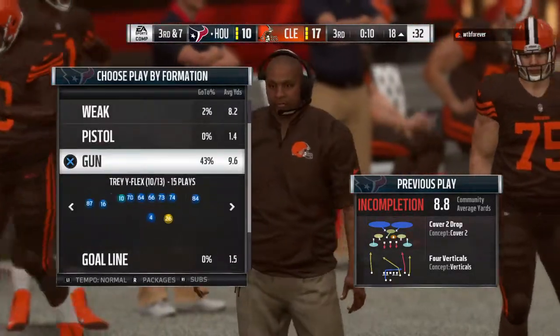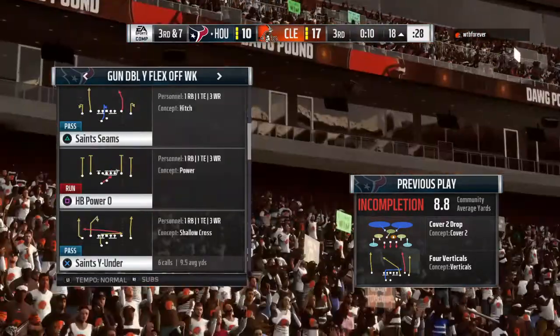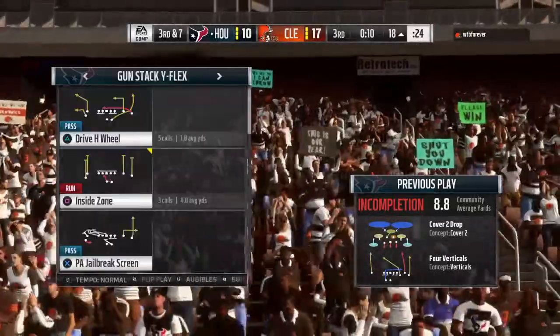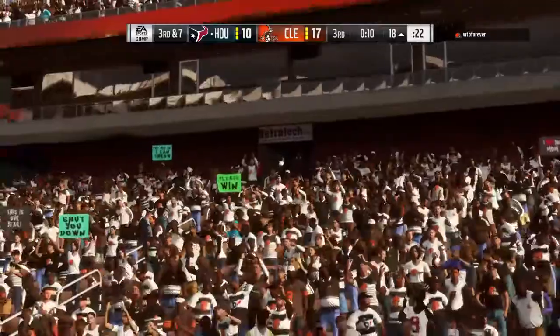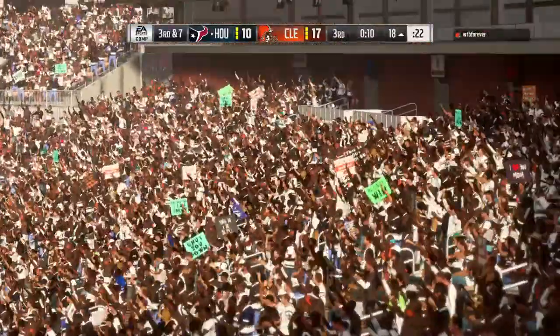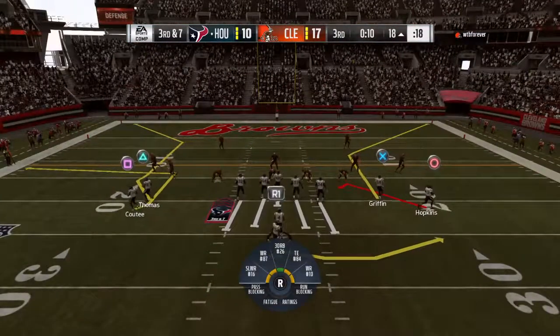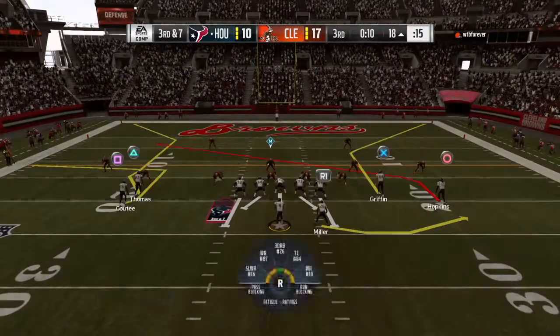They try to throw on 2nd down, but this one is incomplete. The Texans on 3rd down. Just 1 for 3 thus far. This is 3rd and 7. Richmond.